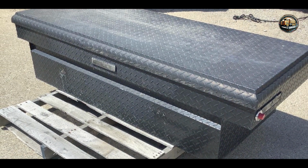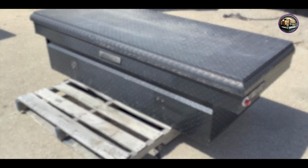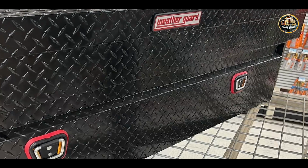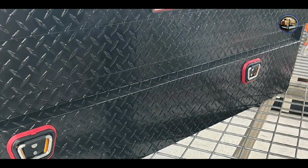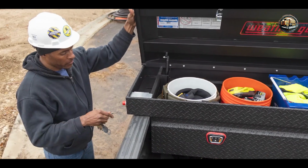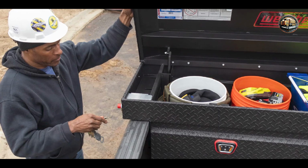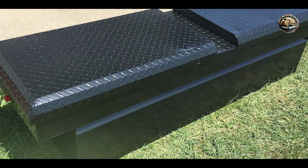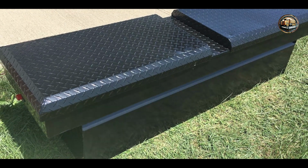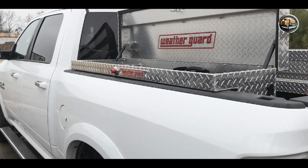Benefits and usage. Whether you're hauling equipment to the job site or embarking on a weekend adventure, the WeatherGuard crossover toolbox offers unmatched convenience and versatility. Its tamper-resistant locks and weatherproof seal provide peace of mind, knowing that your belongings are safe and secure, even in the harshest conditions. Plus, its ergonomic design and smooth gliding drawers make accessing your gear a breeze, whether you're wearing gloves or work gloves.